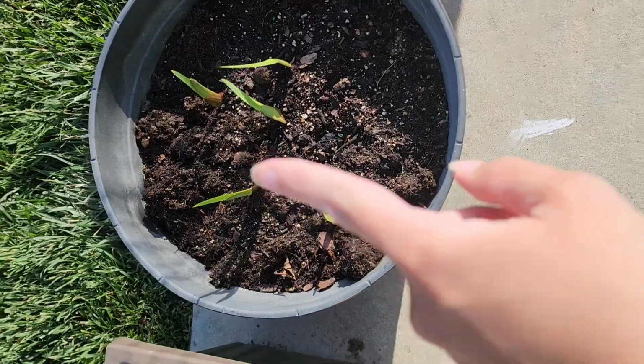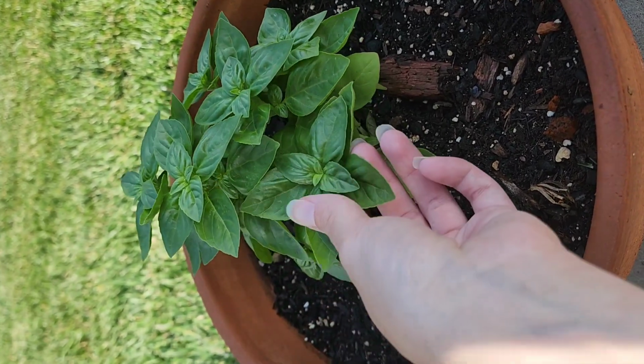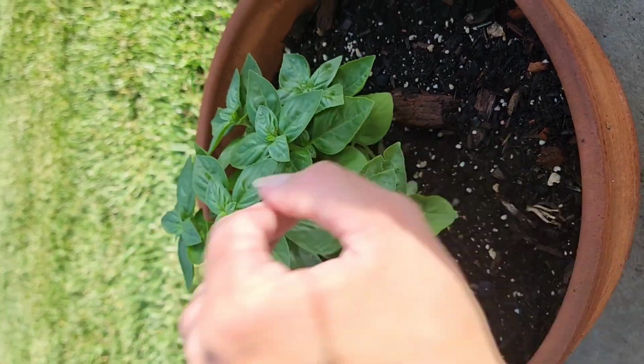Gladiolas, I just put them in here because when I put them in the ground, they spread out way too much. And this is basil that I have. Probably could pull some off. It's getting pretty big. It was small.